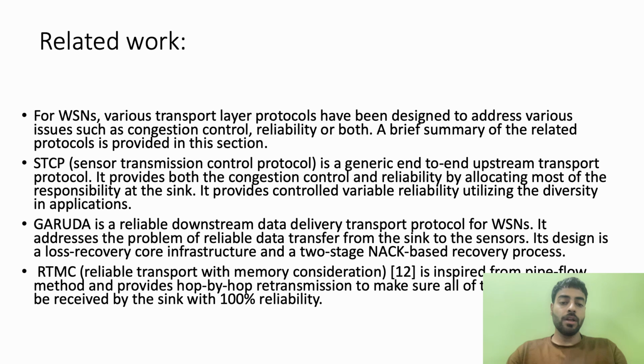Garuda is a reliable downstream data delivery transport protocol for WSNs. It addresses the problem of reliable data transfer from the sink to the sensors. Its design has a loss recovery core infrastructure and a two-stage NACK-based recovery process. RTMC, reliable transport with memory consideration, is inspired from the flow method and provides hop-by-hop retransmission to make sure all of the packets are received by the sink with 100% reliability.